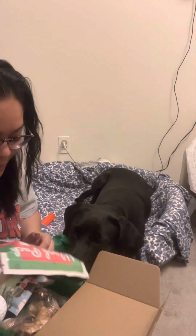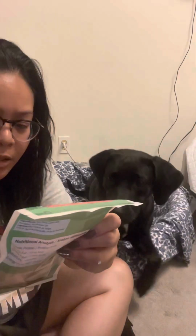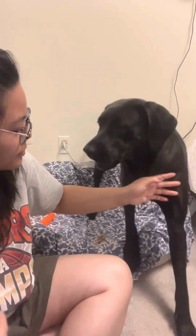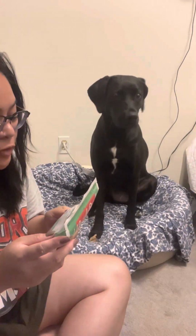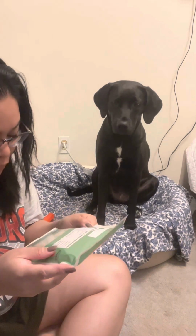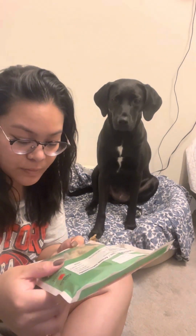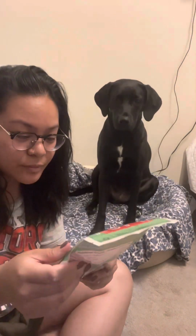Whoa! So the first thing that comes up is the Woof Pack Golf Bites. I'm gonna put this inside. So, sit, Pee. So the ingredients is rye flour, lamb liver, pumpkin, and sunflower oil. So pretty good. Also, Woof Pack uses 100% ethically sourced, real Canadian ingredients. So you know that your dog is getting the best treats, best bones, best everything. So Positively Pets Products Limited. The bottom there. So pretty cool.